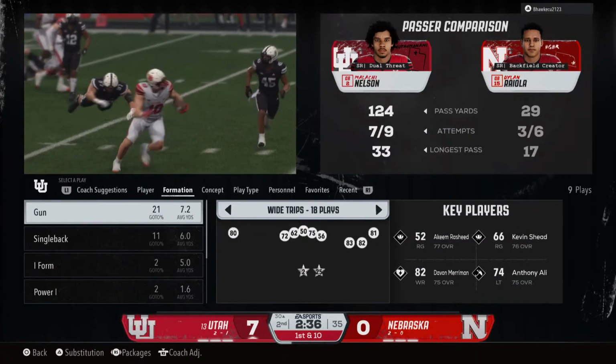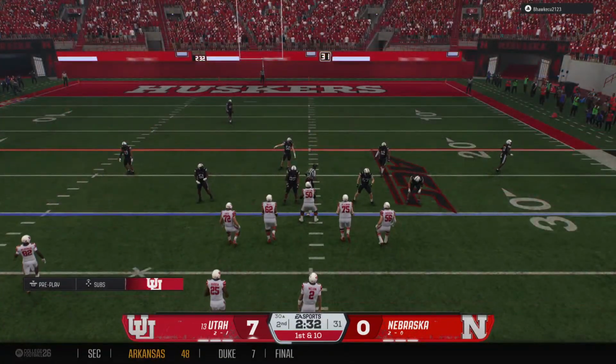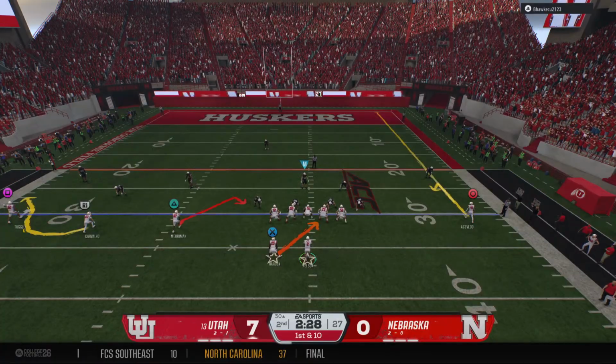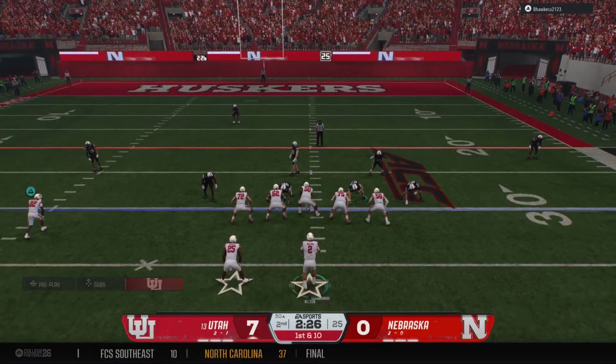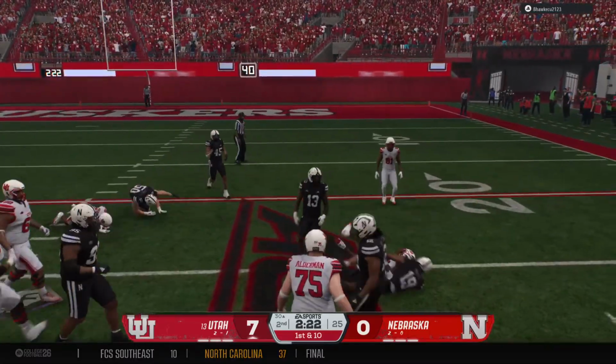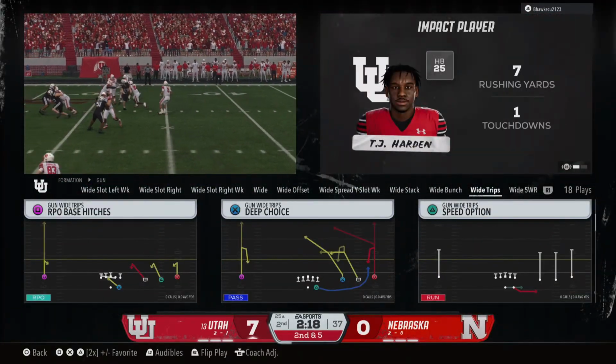And that's the dangerous part about this offense, man. They'll get the ball out to a receiver. They can make plays after the catch. Hard to bring down, hard to tackle. That's why this offense can be so explosive. Give to the back. You'll take this every time. 5 yards on the first down play.